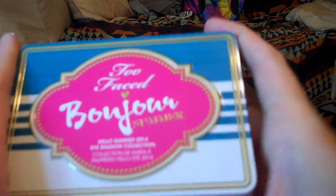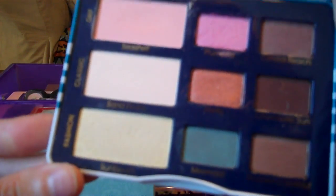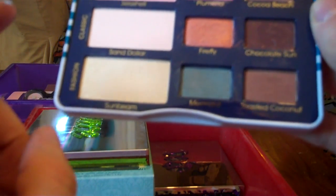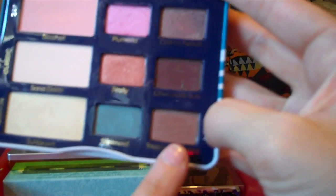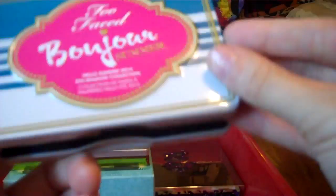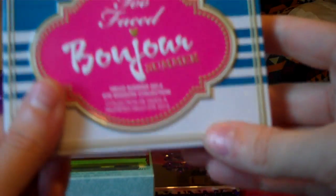This is Too Faced Bonjour Summer, and this is from summer last year. This I am going to pass along because I just never reach for this. It can't really be a neutral palette because the highlight shades are not pigmented enough and the browns are all very similar in tone. And it can't really be a color palette because these three are so dull that when you blend them out, they just look muddy. So this is just a real disappointing palette, but I am going to pass this along to a friend who may not have so many eyeshadows and may be able to get use out of this.